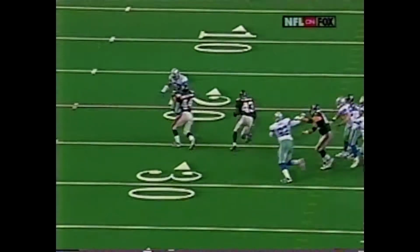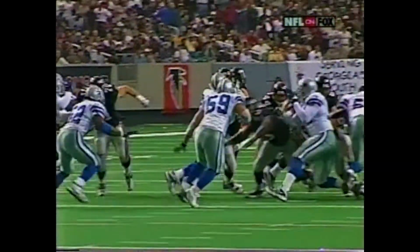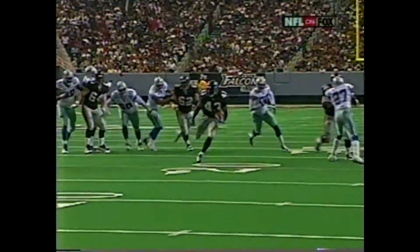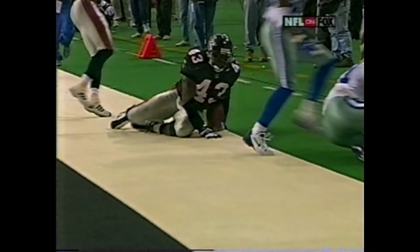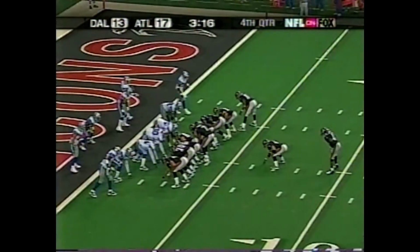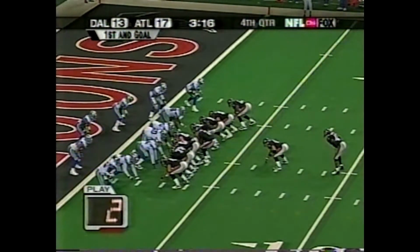This is the goal line play that they ran. Christian gets out to the perimeter and kicks out. But you take a look. George Teague has to come all the way from the middle of the field to help make this play. Nice stiff arm by Maurice Smith at the end of that play. And Smith now with 24 carries, 147 yards.